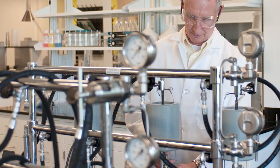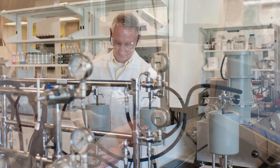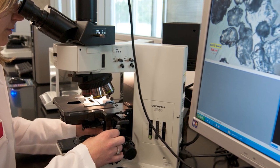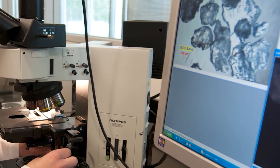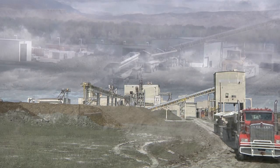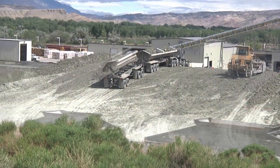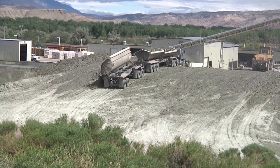Bentonite Performance Minerals products are tested at all steps of the manufacturing process. Common tests include measuring moisture, particle size distribution, viscosity, fluid loss, and swell index. By combining rigorous testing, extensive knowledge of bentonite clay, and our industry-leading analytical capabilities, Bentonite Performance Minerals will meet your expectations for quality and performance.